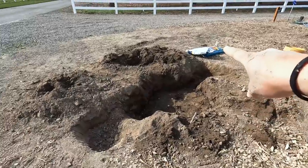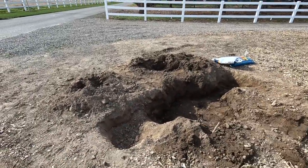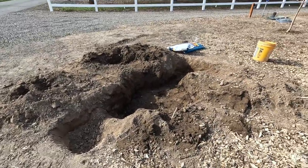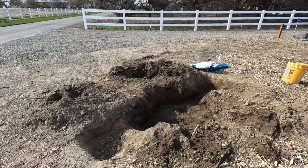Also, we did mark with white flags on either end of where this pipe runs because we are going to be planting the tree in the same general location, but of course over from where the pipe is. So we just wanted to make sure, and now we know. We know exactly where this thing runs, so hopefully that won't happen again.